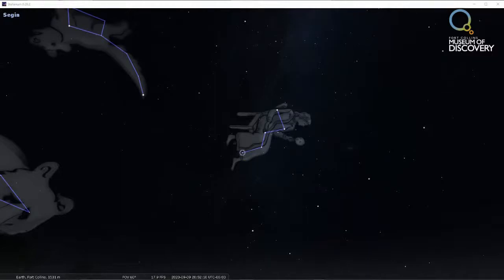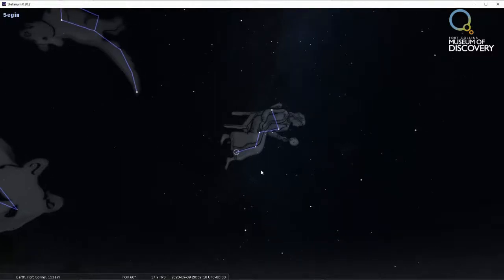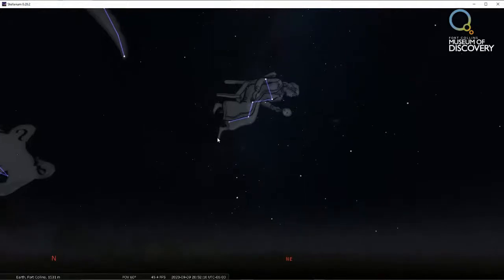Now, in the artwork, which I've turned on here, you can see she's usually depicted on her throne, still combing her hair, or in this artwork's case, looking at a mirror. So she's still pretty vain. Now, the wide W pattern of Cassiopeia is tilting up in the northeast these nights. You can see the horizon here and tilting up to the northeast.